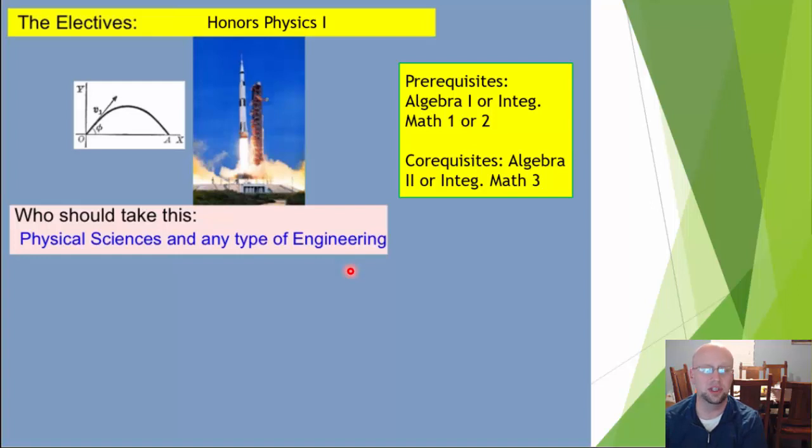Honors physics. If you're going to go into any sort of engineering or physical sciences and you don't plan on taking the AP version of physics, then this is a pretty good choice for you. Or maybe if you just want to try it out and see, hey, is this for me? Am I going to go into engineering? You need to have already taken Algebra 1 or Integrated Math 1. And as you're taking physics, hopefully you're taking Algebra 2 at the same time.